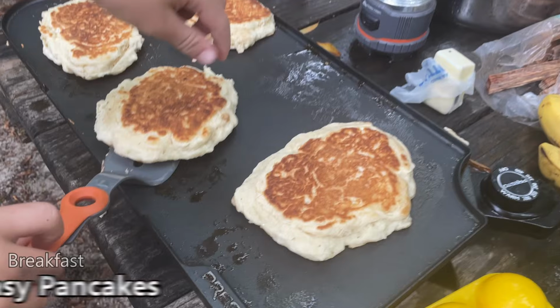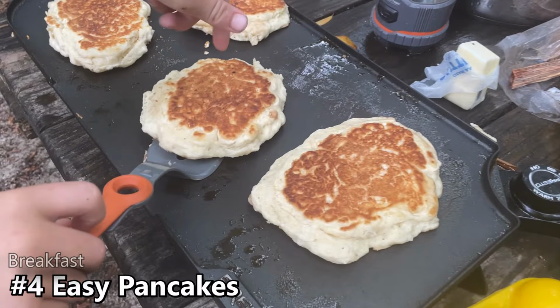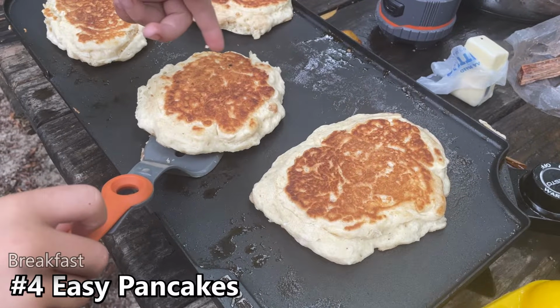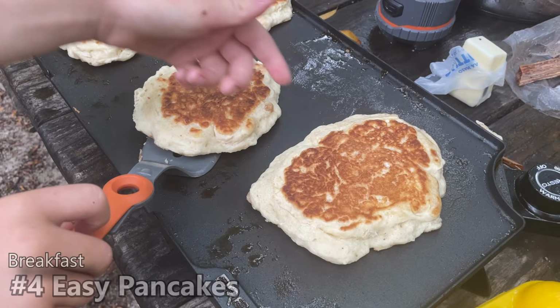And number four on our list is pancakes. We've started doing pancakes when we have electricity because we can just bring the flat top, plug it in, and it makes it easy, and then we can make pancakes. It has very minimal cleanup, very minimal work, a very easy way to start the day.